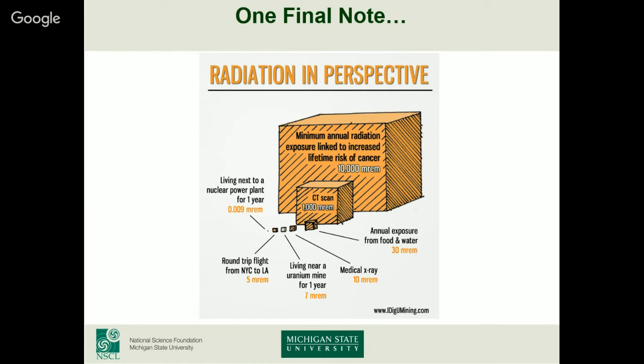I do want to make one final note on radiation. This is probably my favorite picture about radiation. You can see that big box. This is the minimum annual radiation exposure linked to the increased lifetime risk of cancer. That's not a number that's easy to calculate, but a lot of work has been put into trying to figure out how dangerous radiation is and how much of a dose you need to get before you really need to be worried. And this was set at 10,000 millirem, which is a unit of exposure.